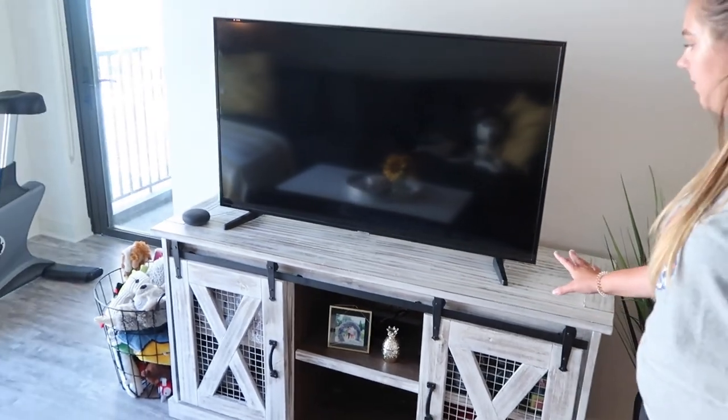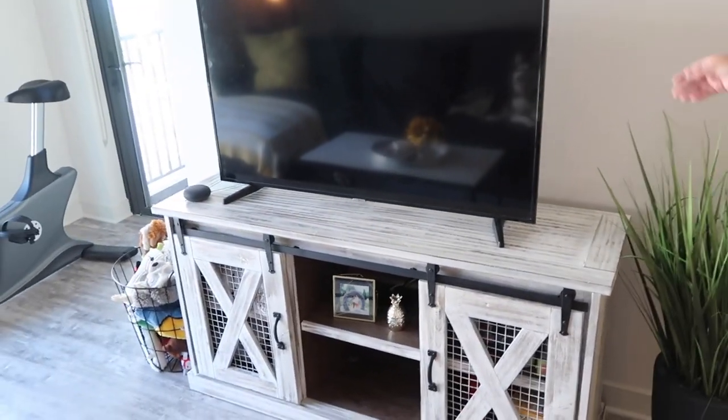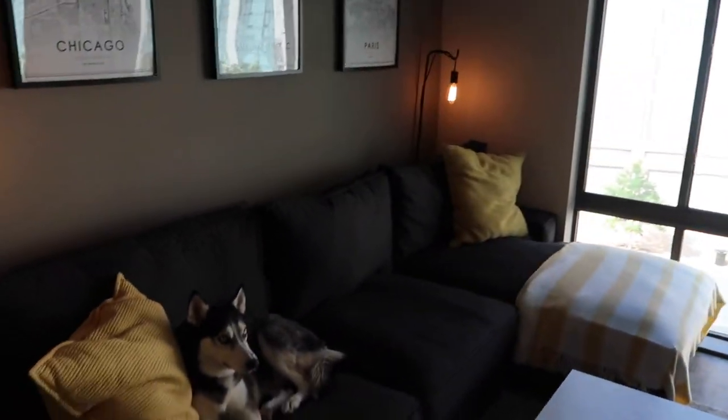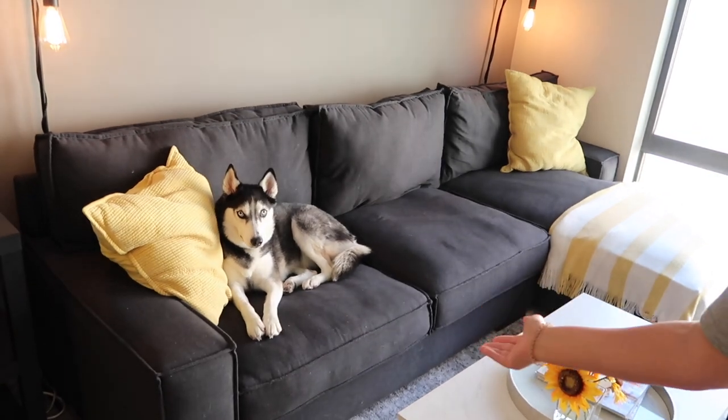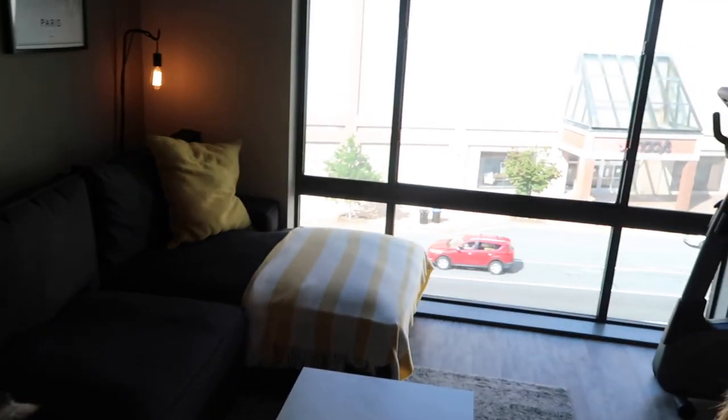And then this is our living room. We got this from Home Goods and this from Home Goods and this from Best Buy, if you must know. And this is her favorite spot to sit on one of the couches. She also likes over there because then she can watch outside.